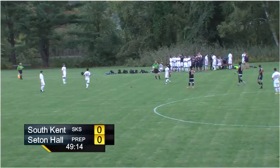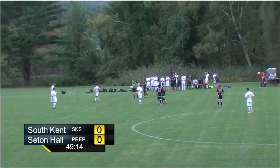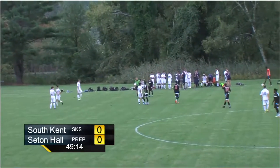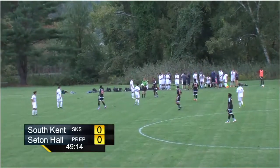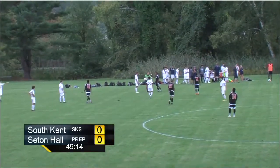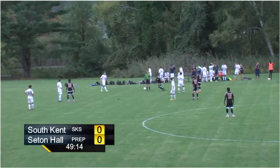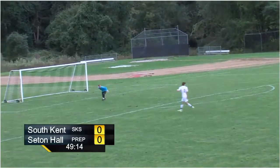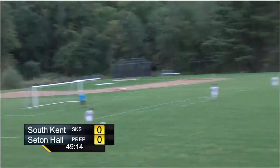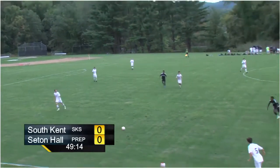And as South Kent had possession, you'd think Seton Hall would knock it back to the Cardinals. Oh, we'll see what happens right about now. And the ball's dropped, and South Kent plays it back to Seton Hall. So good sportsmanship shown by the Cardinals. And Seton Hall plays on.